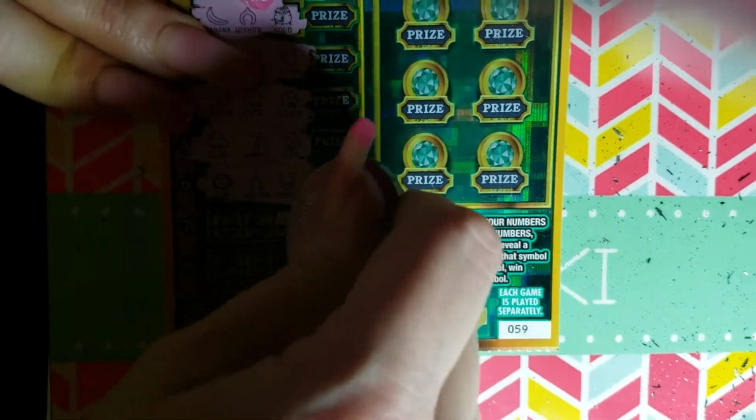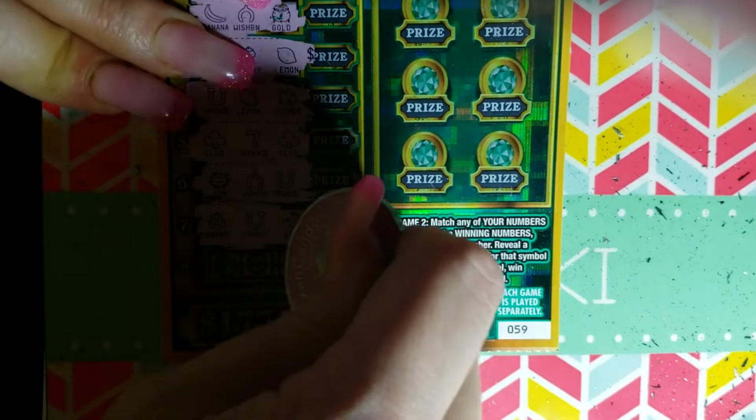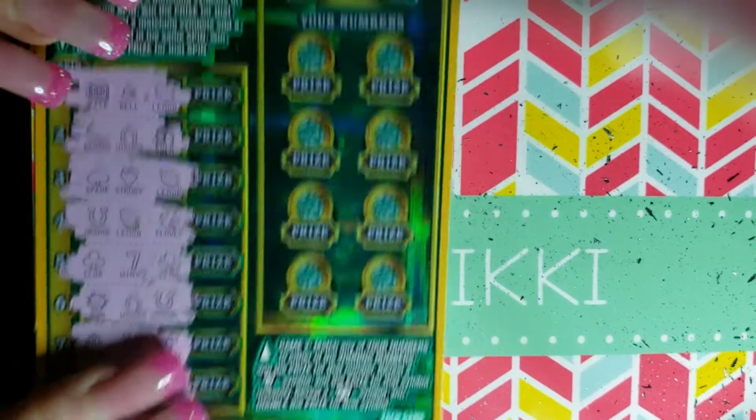Amazing session! Can we do it again? Let's do it again. This will be freaking amazing. All right, so only have that one. We'll come back to that. Let's match some numbers first.